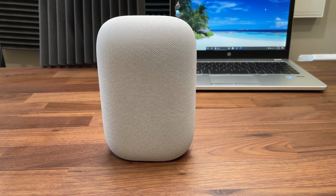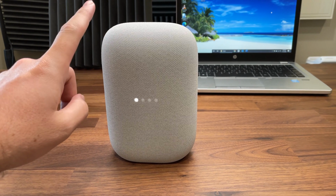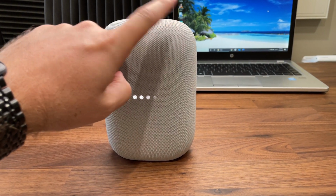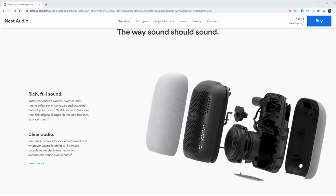On the top, it's got touch control, which allows you to either turn the volume up, turn the volume down, or if you tap in the center, you can play and pause what you're listening to. Internally, we've got a 75mm woofer and a 19mm tweeter. In addition to that, we've also got a quad-core processor.